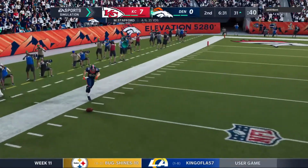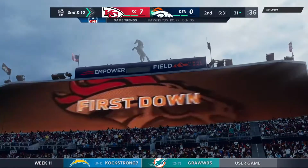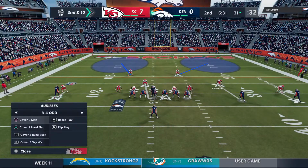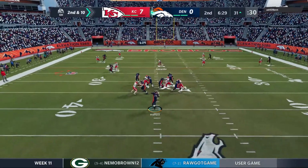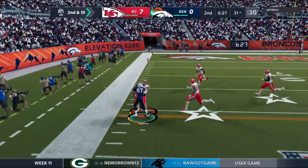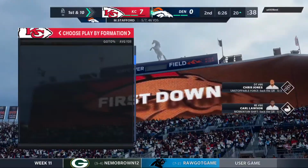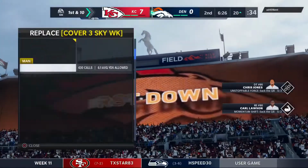And the coverage terrific there as that's knocked down and incomplete. Parker the intended target, and now it's 2nd down. Brings up 2nd and 10. To throw again, Stafford. Open man, that's Noah Fant, the tight end. And down to the 20 he'll go before heading out of bounds. 11 yards there, 1st down.